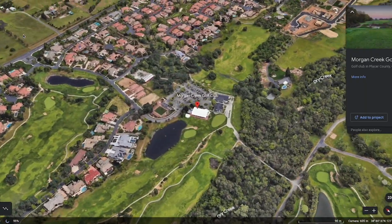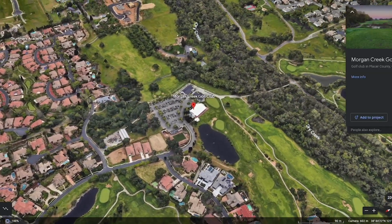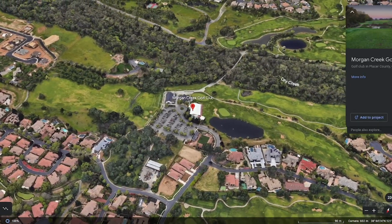So you're going to have everything from your standard tract homes, suburban developments that are going to be built by your new construction builders, all the way up to your Morgan Creek, larger luxury type properties that are going to be located inside of a gated community.